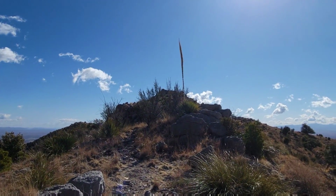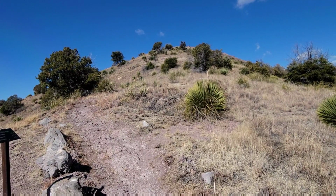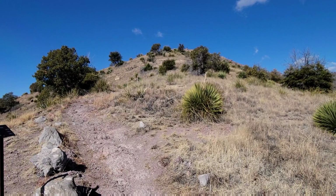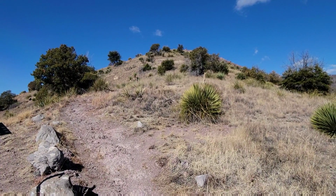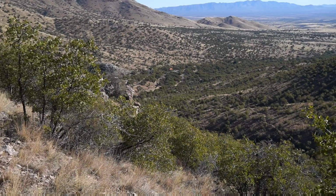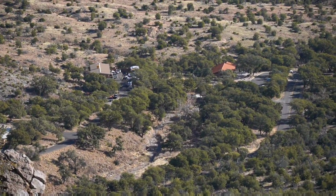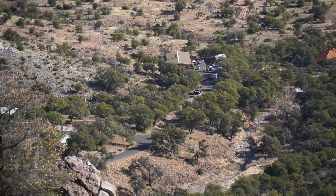Oh man, look at that yucca right there in the rocks. Beautiful. At first I thought I was hearing cows, then maybe ATVs, but I think I hear a chainsaw now. Up there, someone must be maintaining the trail. You can still see the visitor center way down there. Red rooftop. And then there's all the employee buildings and whatnot.